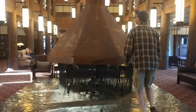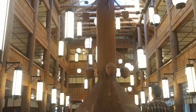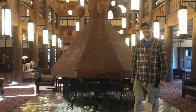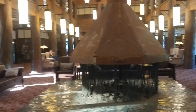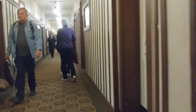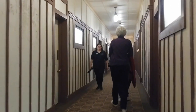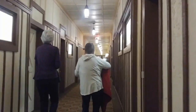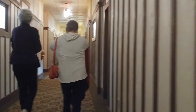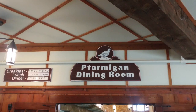Here I am looking at this chimney that goes all the way up through the expanse of this huge lodge. And there's the front desk. Walking through this whole hotel, it just creaks. It's all wood, over 100 years old, and some areas are a little bit newer than others. You take this long hike down to the Ptarmigan Dining Room, and this is where we're heading for breakfast.